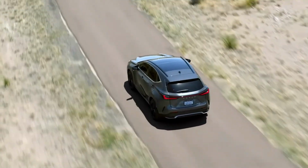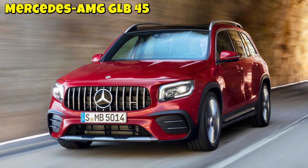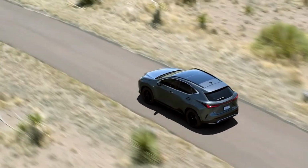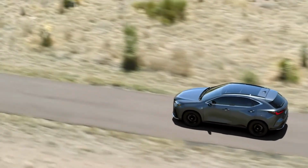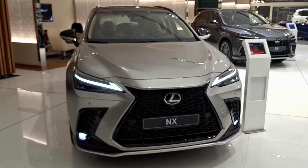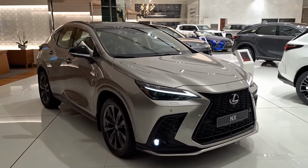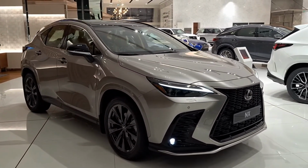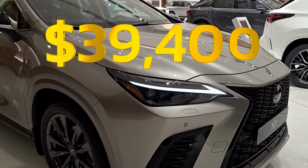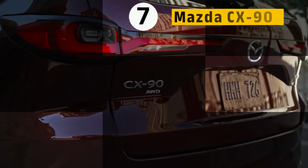That's a sportier trim, but it's just not going to be an all-out performer like an AMG or something like that. So instead, this small crossover is made for cruising to the store or to the mall and riding around in the parking lot. So this is a fine vehicle for leisurely trips or going sightseeing with friends and family. So if all of that sounds nice, expect a base price of $39,400.